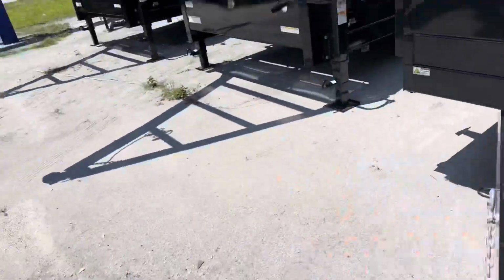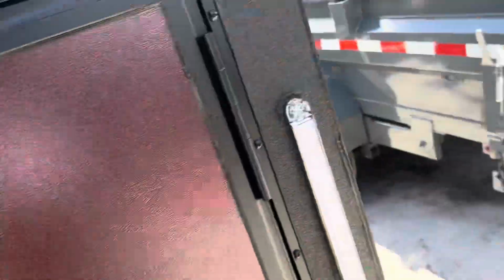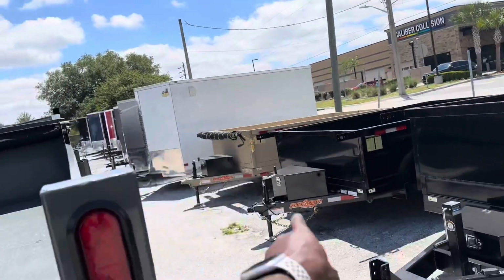Goosenecks, bumper pulls. Dang, this thing is tiny. A smaller enclosed. I'm not sure what you use this for. I guess this is more of like a homeowner one. Small little 3,500 pound axle. But you got mat trailers, and look, little tan one too.